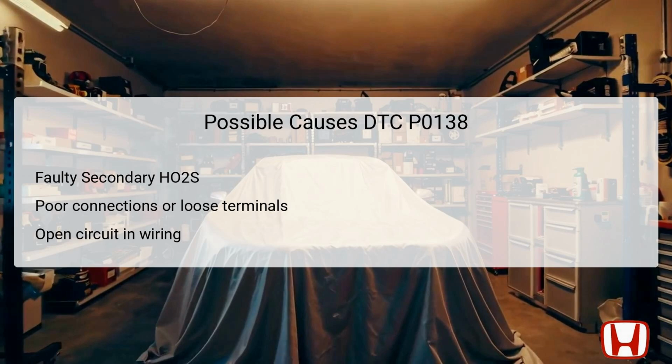Correctly diagnosing whether the problem lies with the sensor, connections, or wiring is essential for effective repair. Each of these potentialities should be methodically checked during troubleshooting to ensure that the root cause is identified and rectified.